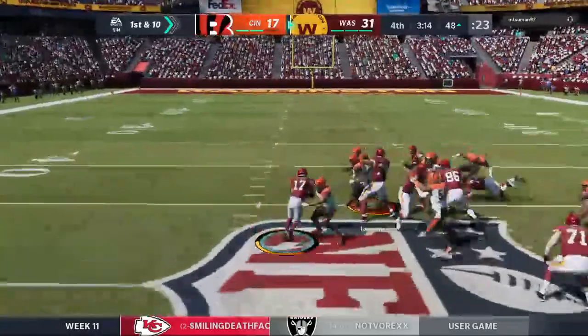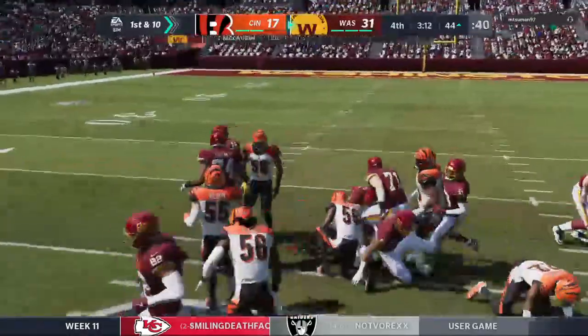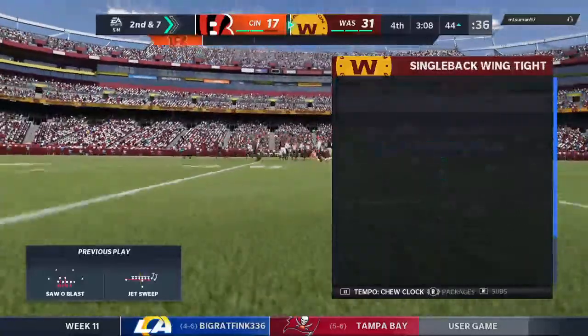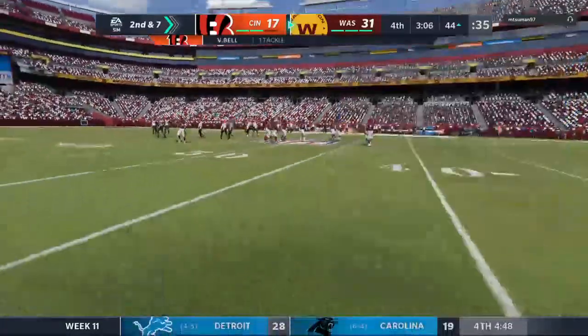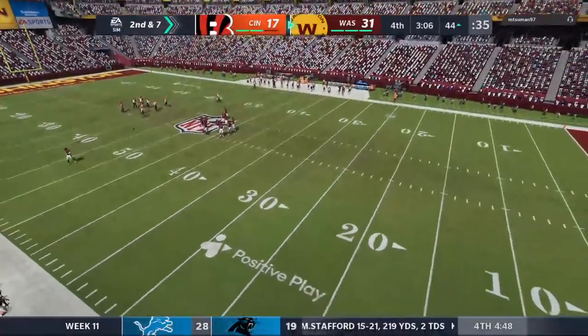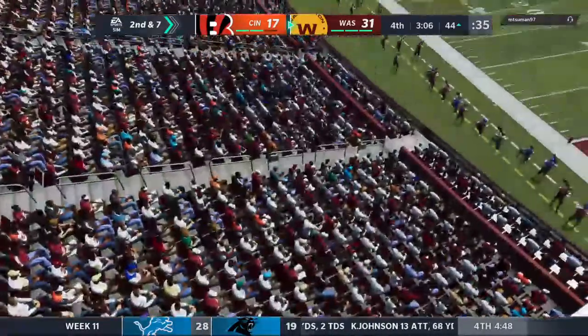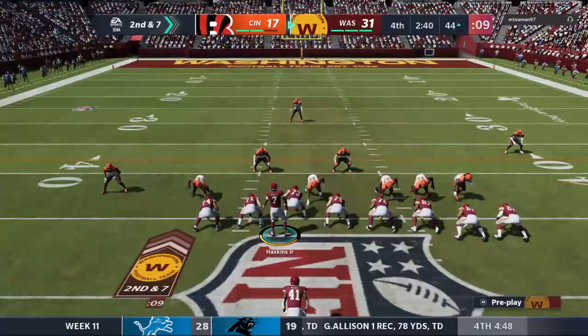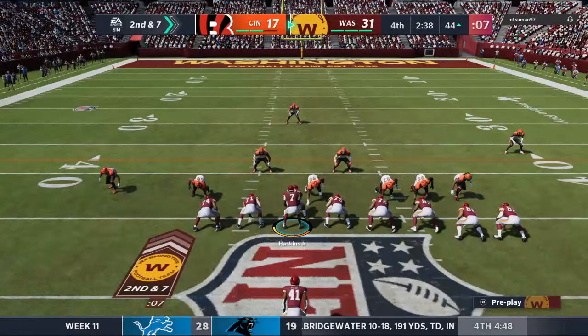Running the sweep with McLaurin. A gain of 3, 2nd down. Let's just make this one succinct. Nice job there. All 11 guys on defense diagnosing the jet sweep and putting it down. If nothing else, they've already taken a couple minutes off the clock here as they come up 2nd down.